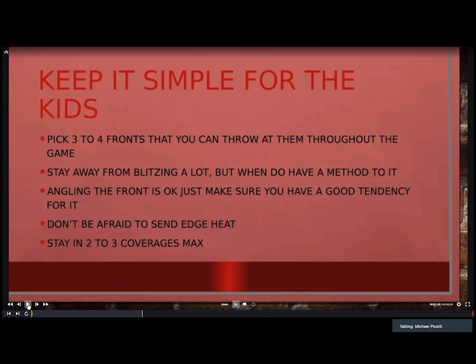Stay in 2 to 3 coverages max. We typically will be in 2, maybe 3, depending on what we see on film. Typically, we're going to be in a lot of cover 3 against a wing T team. Some cover 2 stuff, and then we'll mix in some variations of those coverages just to give you something a little different to look at. Okay.